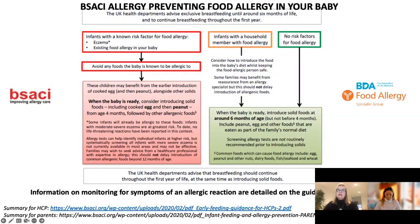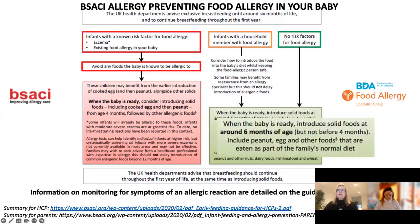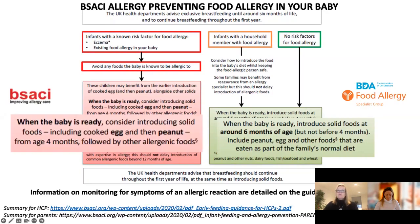On the left-hand side, we've got the infants with a known risk factor for food allergy, which is eczema, particularly early onset, and existing food allergy in a baby already. So these babies should have the earlier introduction of egg and peanut alongside other solids when the baby is developmentally ready for the introduction of solids. So here in summary, for those children at lower risk or no risk at around about 6 months, and for those with slightly higher risk from 4 months when the baby is developmentally ready.